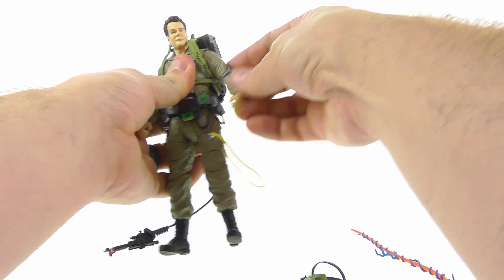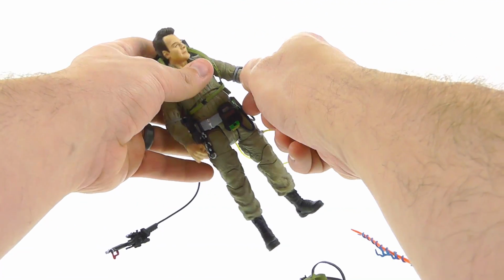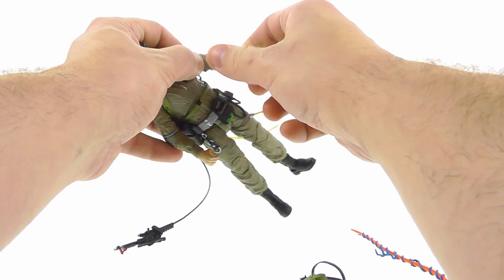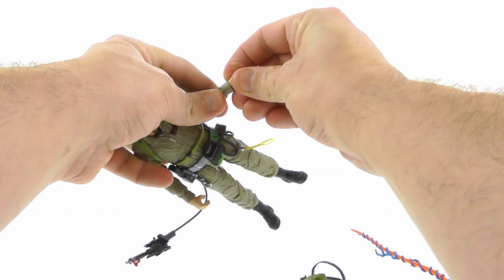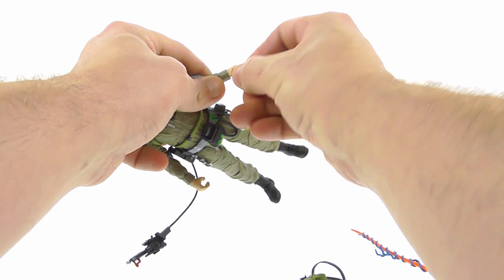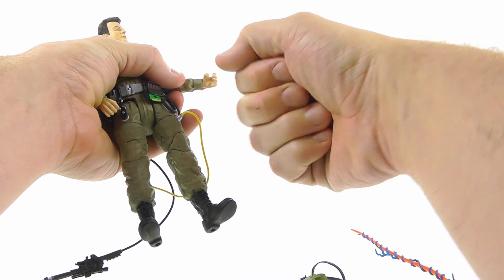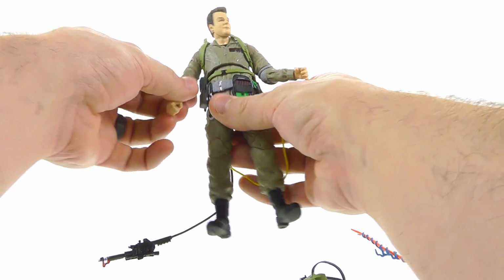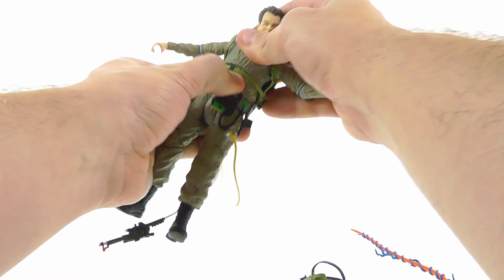The shoulders are on pin hinge joints, so they hinge outward, and then they can rotate 360 degrees. He's got those same kind of joints here at the elbow, so you can move them forward and back. They can rotate. The wrists move depending on which one you have in. For example, this one moves up and down. Several of them move in and out like that, and they also can rotate. This section here, you get a nice rotation.